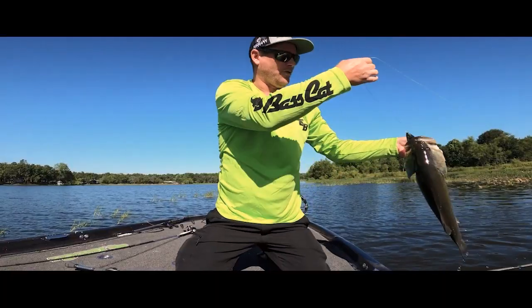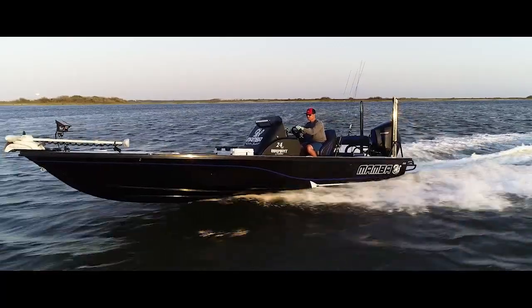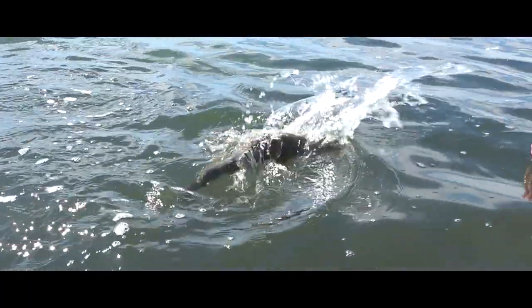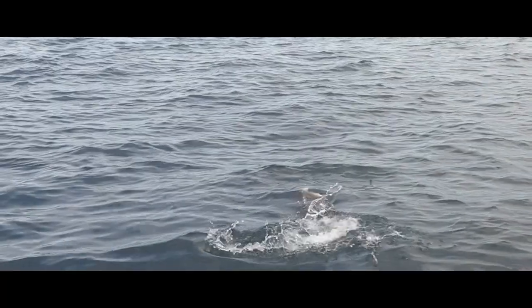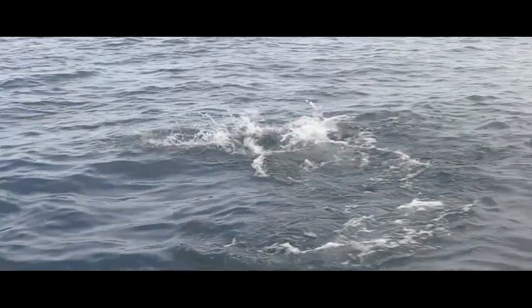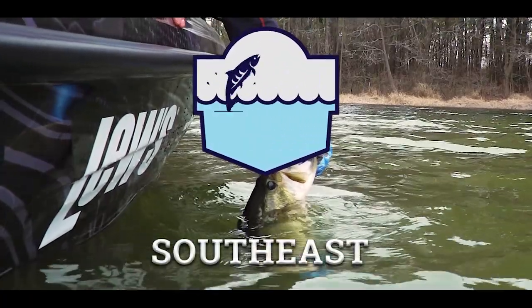Oh my gosh. Oh, check that out. It's time for the only program that brings you real-time fishing reports from the Southeast region every week. Cobia! Big one. And a monster! Look at that! That's a Tawakimi giant. This is Let's Fish.